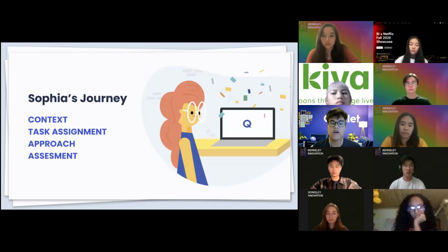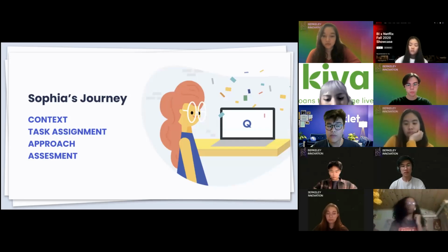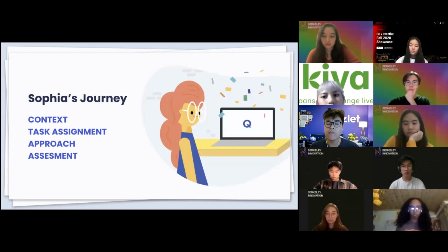And based off of Sophia and our research, we really divided the user's journey, specifically Sophia's journey, into 4 steps, which is context being like the remote environment, task assignment being when a professor says a midterm is going to be, approach how Sophia would go about studying for that midterm, and then assessment, which is actually taking the midterm and reflecting on how she studied.